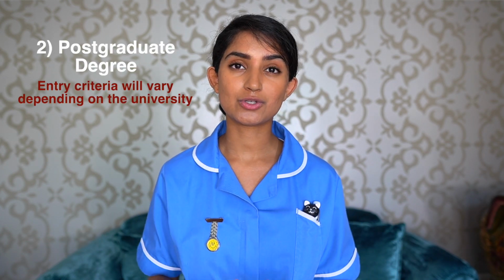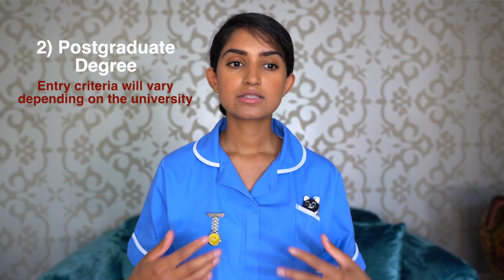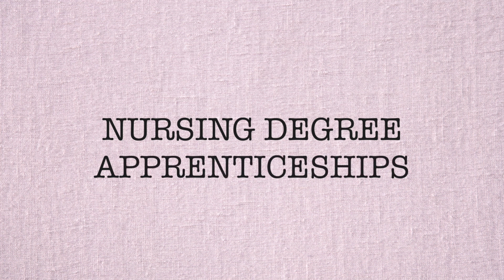The same rules apply for postgraduate degrees. You need to check individually with every university's requirements. Some university requirements may involve you actually completing clinical hours beforehand. They may ask you to do certain examinations. They may even ask you to submit essays. Every university is different, so again, do make sure you check.